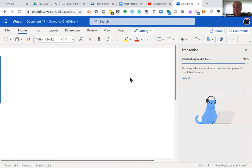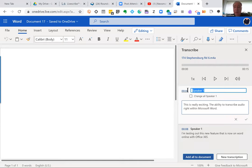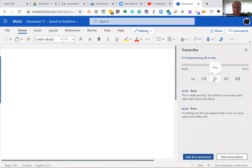So students could come in with their iPhone or a digital recorder, and once they're done, upload that file to Word. It also automatically creates a transcription folder in your OneDrive. So here's the file. This also works well if students are doing interviews in classes that they have. It will actually differentiate the speakers, and I can come in here and change that to me, and change all speakers, make sure it's there. I click here. Notice how it changed it here. I can also listen to it. This is really exciting, the ability to transcribe audio right within Microsoft Word. And you can hear there was background noise in there as well.